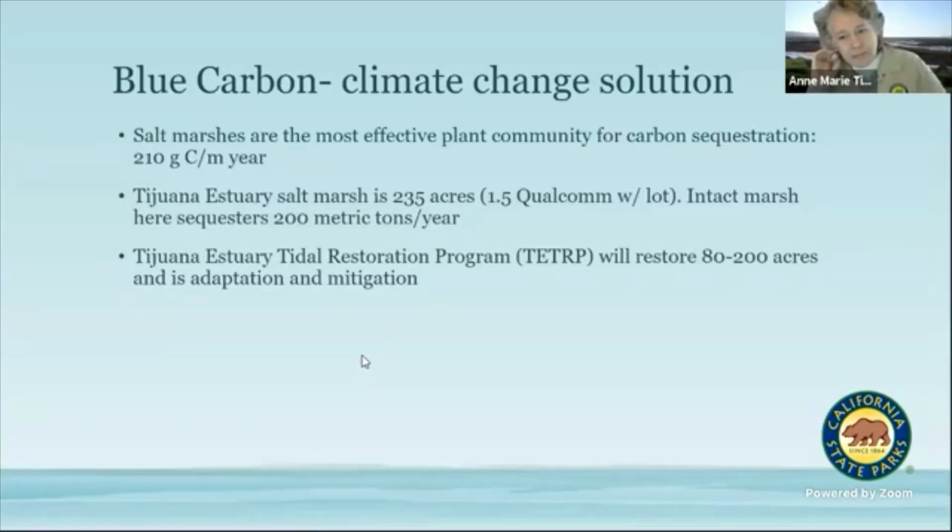So I talked about how we monitor and look for how resilient we are to sea level rise and riverine flooding. But I wanted to talk about the more encouraging solutions, and how salt marshes are actually solutions to the rampant CO2 and to climate change. The term is called blue carbon, and blue carbon is the carbon related to the ocean and to the marshes. What you might be really surprised to learn is that salt marshes are the most effective plant community on the earth for carbon sequestration, grabbing that carbon, and it grabs it at a rate of 210 grams of carbon per meter per year.